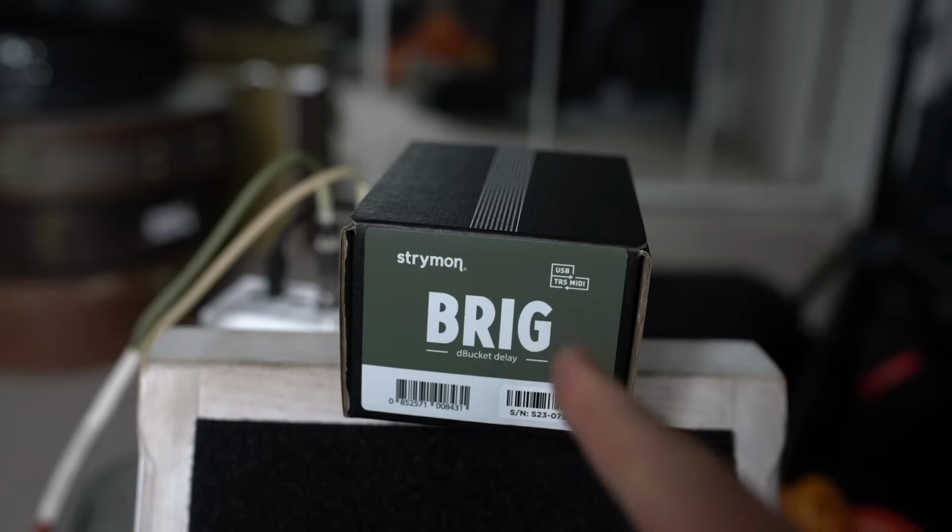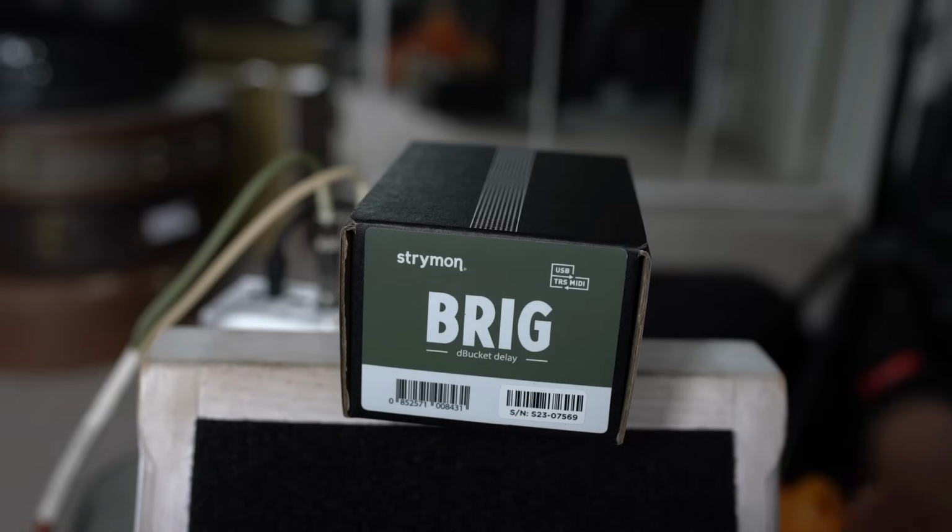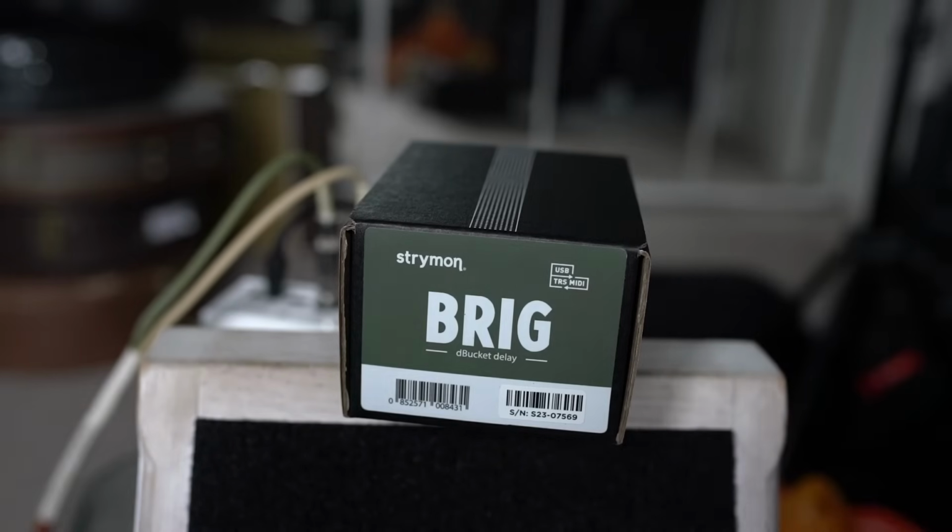So this is loan gear, so I've not actually been sent anything for free. Obviously it's not cost me anything, but it will be going back to them, and I've turned down payment. But the idea, I'm hoping, is that I'll be able to get my hands on some other Strymon gear, so that's my reason for doing this behind the scenes.